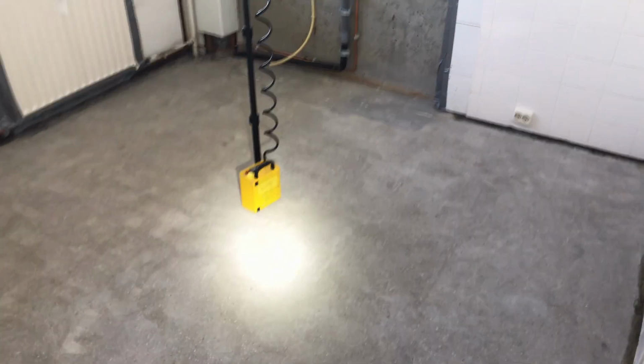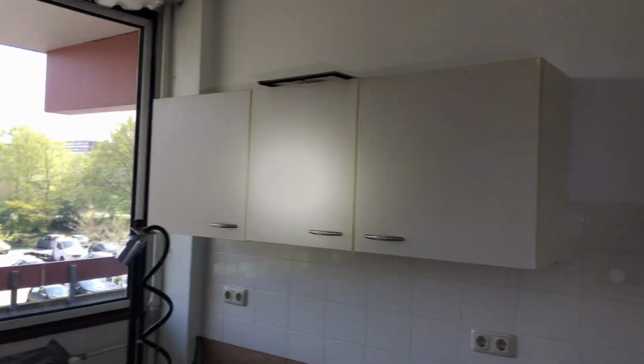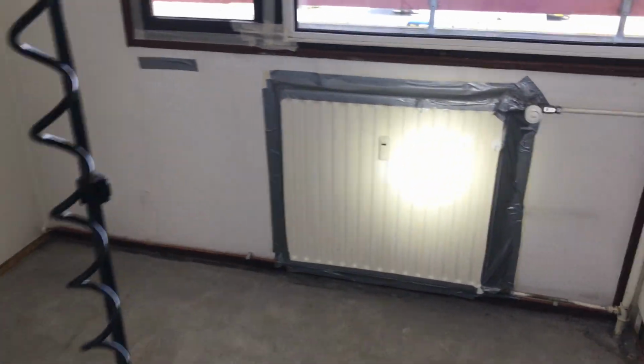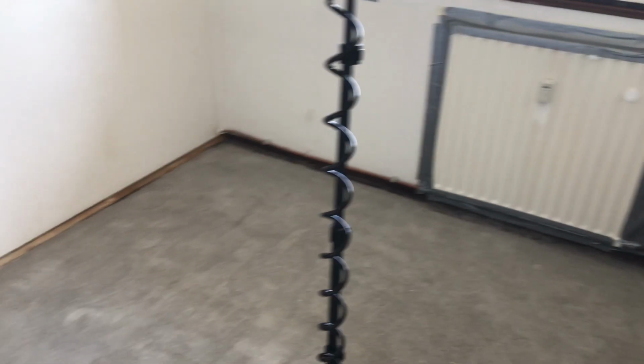So here you have the kitchen. You have my other pump right here. And here they also removed that linoleum. You have these cupboards. They've been taped off. You can see right here there's tape. That way there's no risk of asbestos coming in those cupboards. Even behind the radiator, they've also taped it off. So that way you do not have to worry about asbestos coming behind that radiator.